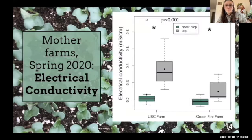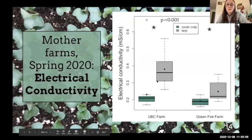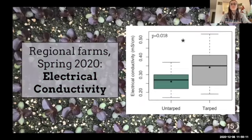And so what we saw here was really similar to the trend in the nitrate, where there's much higher levels of electrical conductivity in the tarped plots compared to the cover cropped plots. However, none of these measured high enough to be at a dangerous or detrimental level of EC. And we saw the exact same thing in our aggregated regional farm data. So at the time of tarp removal, when we took these soil samples, electrical conductivity was significantly higher in the tarped plots compared to the untarped plots.